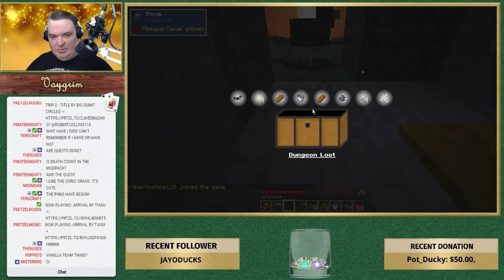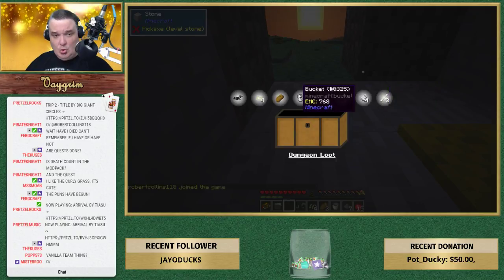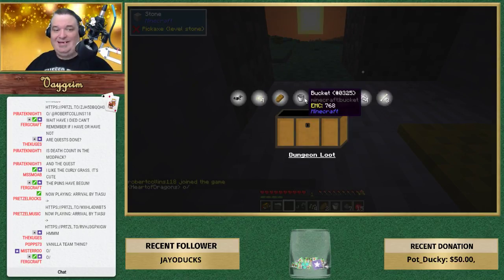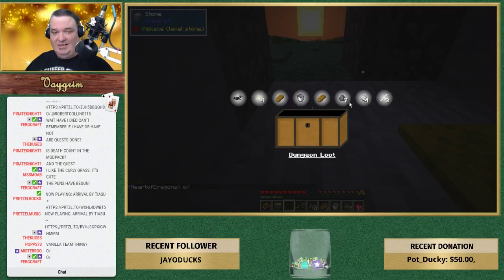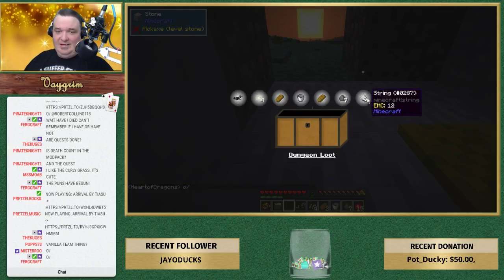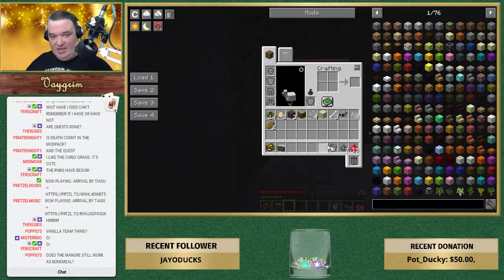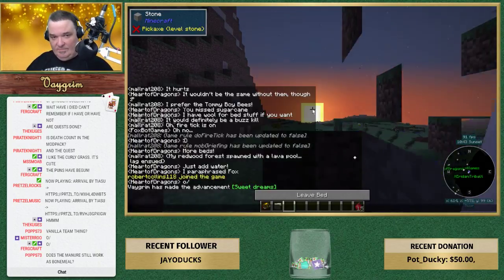Oh yeah, I'm going to open my loot chest. Spring, 3 gold ingots, and a couple of music discs. Ooh, pumpkin seeds, 2 bread, a bucket. That's actually the good part, the bucket. 7 gunpowder. I got 4 string and 3 bone. I will take that. Yeah, okay, now I'm sleeping.